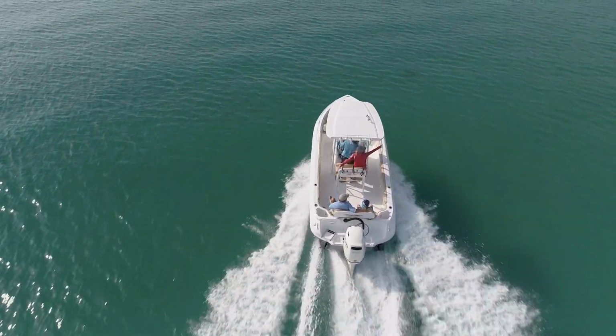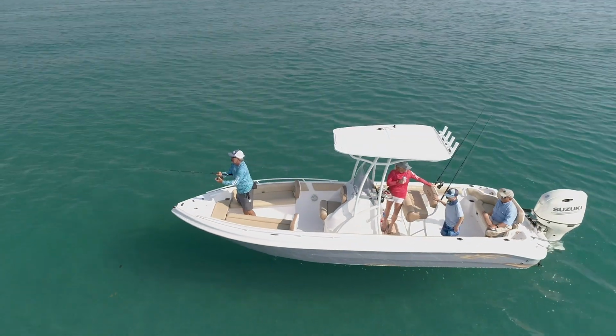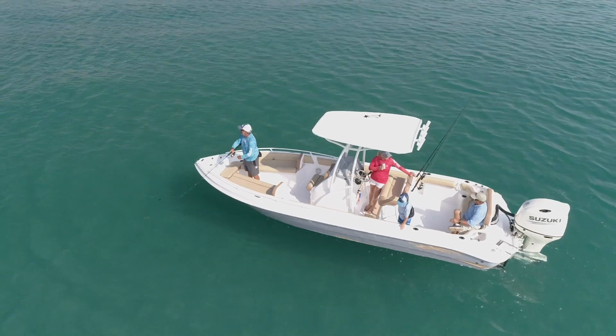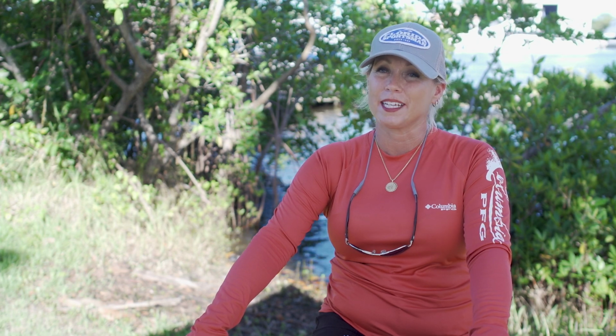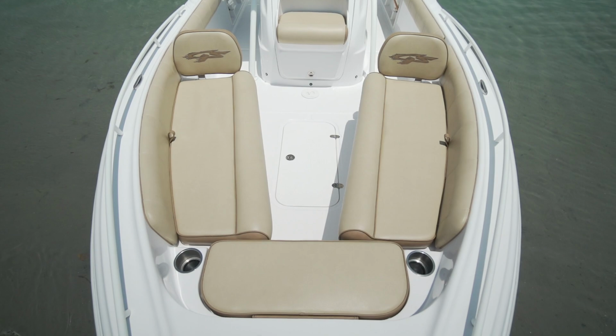She had plenty of room. There was lots of fishing going on in the stern, but everybody couldn't wait to get up to the front and get the party started. I gotta tell you, this Glasstream is stylish and fun, and she is ready for a day on the water. And that all starts with the comfort of the bow seating. Seats are very comfortable, laid out in a design of a V shape.